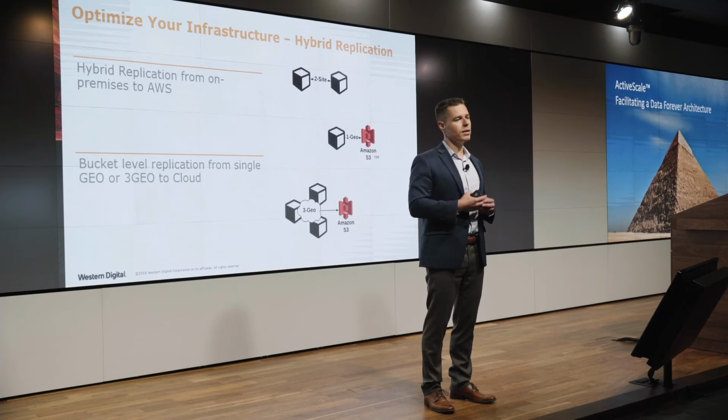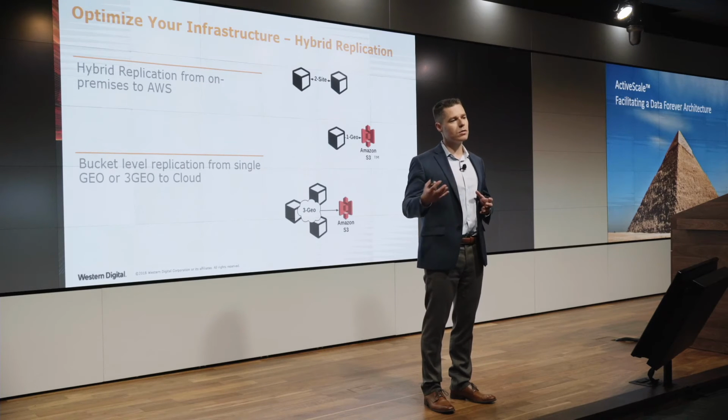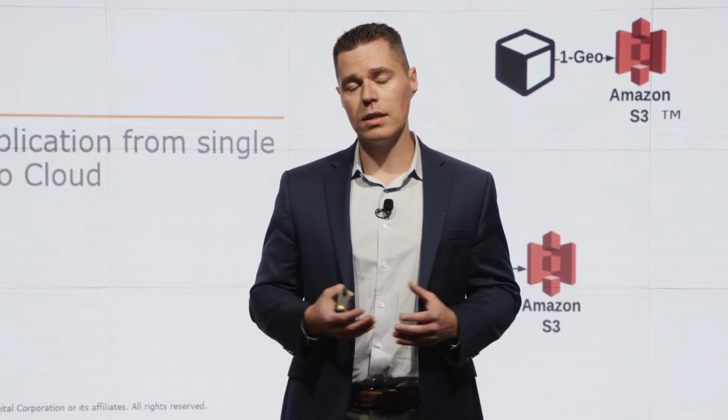And we can do that from a single geo or a 3 geo deployment and replicate it to an Amazon bucket. Now, that's delivered within the product. It comes for free. It's also enabled on every single one of our systems, which allows you to scale up your replication as you grow your business.